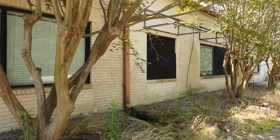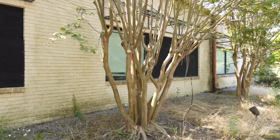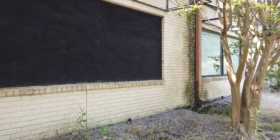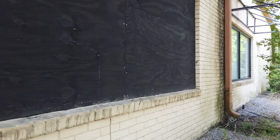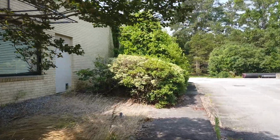Now, most of the windows did have the blinds down, and they also were really tough to see through, but I tried in a few spots here to get a little bit of a view, and you see all of the nastiness running down from the roof. Here we take a look in, can't really see that much. This is obviously at one of the side dining rooms. It is fully empty.